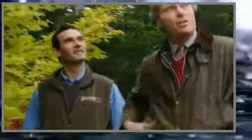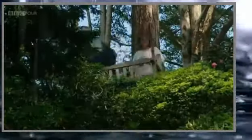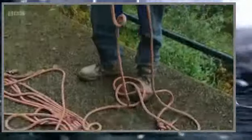It needs to be cut back a bit, but it's so wonderfully symmetrical and upright. It has a wonderful architectural feel to it. In the dell, visitors come to admire the hydrangeas in late summer. But glorious displays like this don't happen by chance.